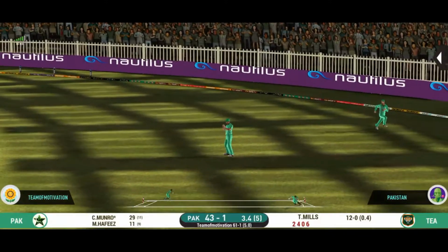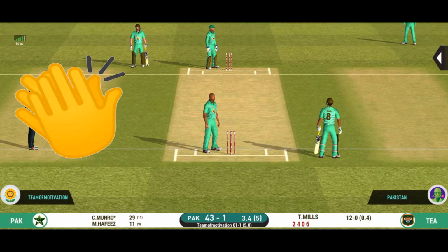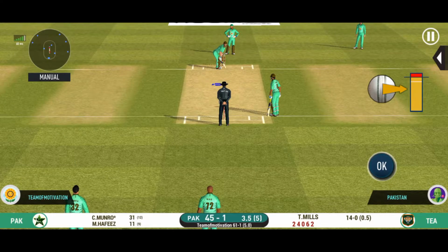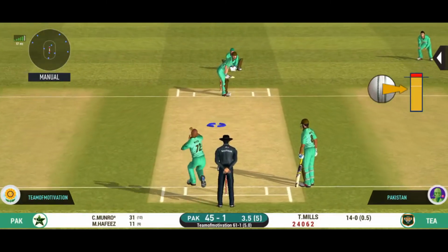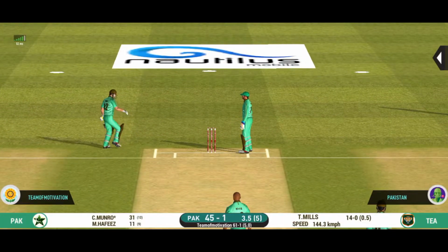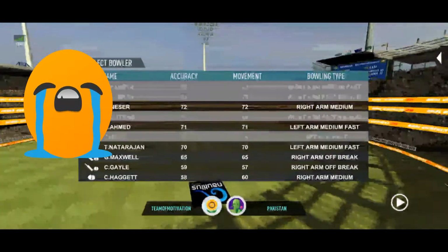Batsman running hard between the wickets, hoping for a second. Running has been top class by both the batsmen. I just sense a slower ball coming. Just into the gap for a single. Crucial to keep the scoreboard ticking with singles and doubles.